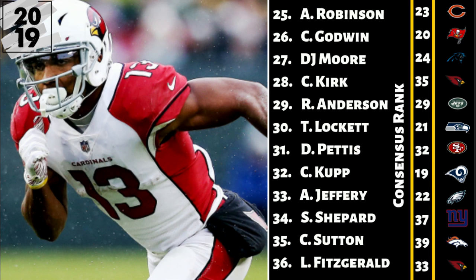Sterling Shepard is at least familiar with this offense. He has chemistry with Eli Manning. He's produced here before. He's had decent years. He's struggled in the past with migraines and missed some time here and there. But with Odell Beckham out of town, Sterling Shepard could be a huge benefactor of an increased target share.